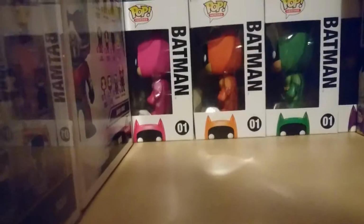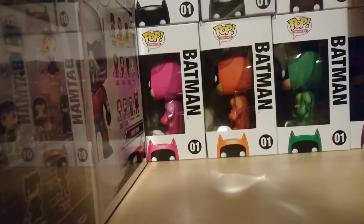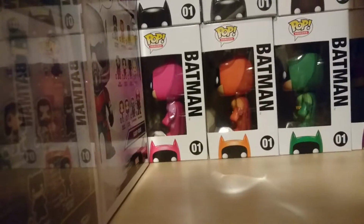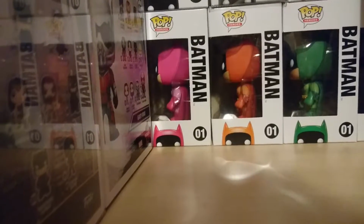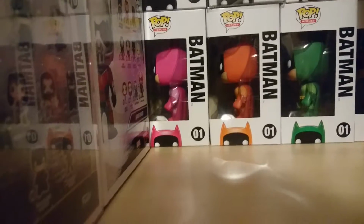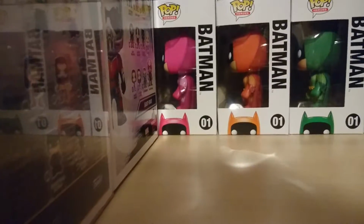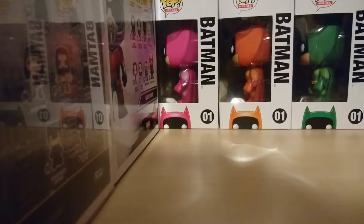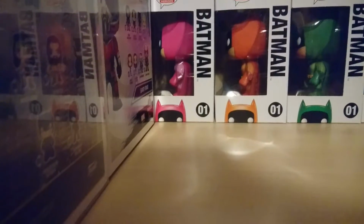So the first pop I'll show off is actually a replacement for one I got on Amazon a couple weeks ago, which came in absolutely terrible condition. Usually the pops I get on Amazon are actually in not bad condition. They usually come in really nice packaging, in boxes. This one came in the type of packaging that you get DVDs and CDs sent in, and the box was crushed so badly. It was unreal how bad the box was crushed.